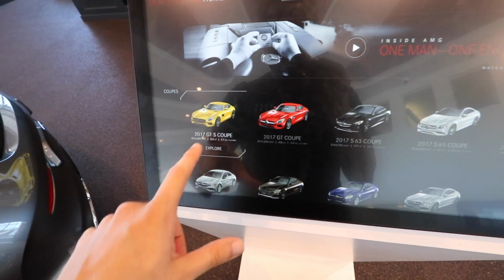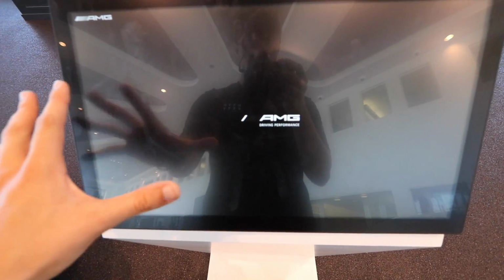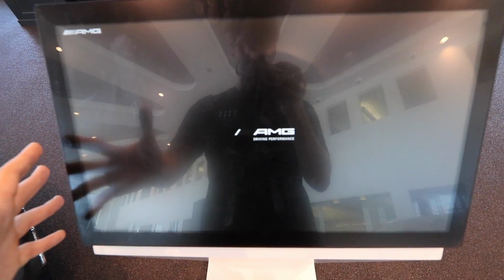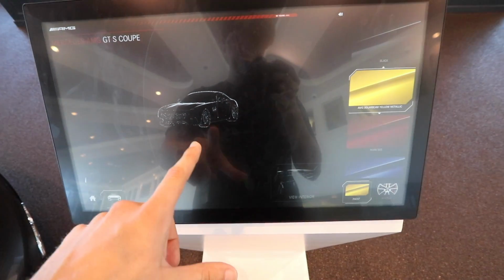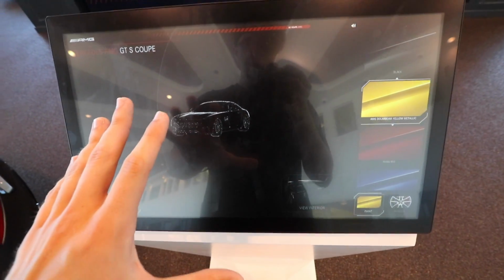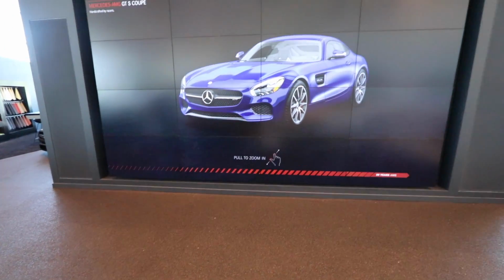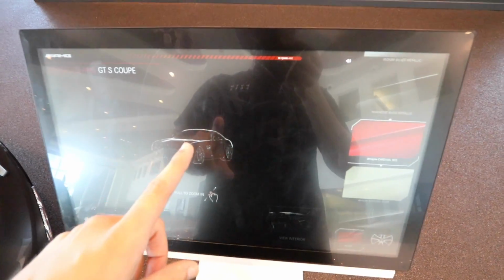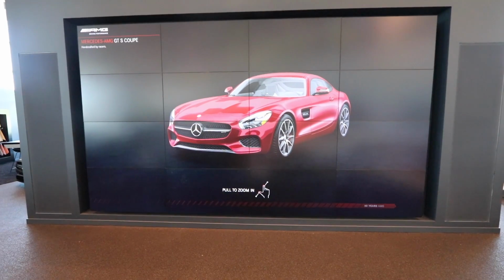I want to spec out a GTS coupe. Now this screen is not good enough for me. I need something just a little bit bigger. This is really making me upset, so they solved my issue for me. Now what you can do is spec out your car in any way you want, but you have the freedom to use a gigantic screen. So if you're like me and you want a big TV that's bigger than this, you have that. I think this is a pretty good size for being reasonable.